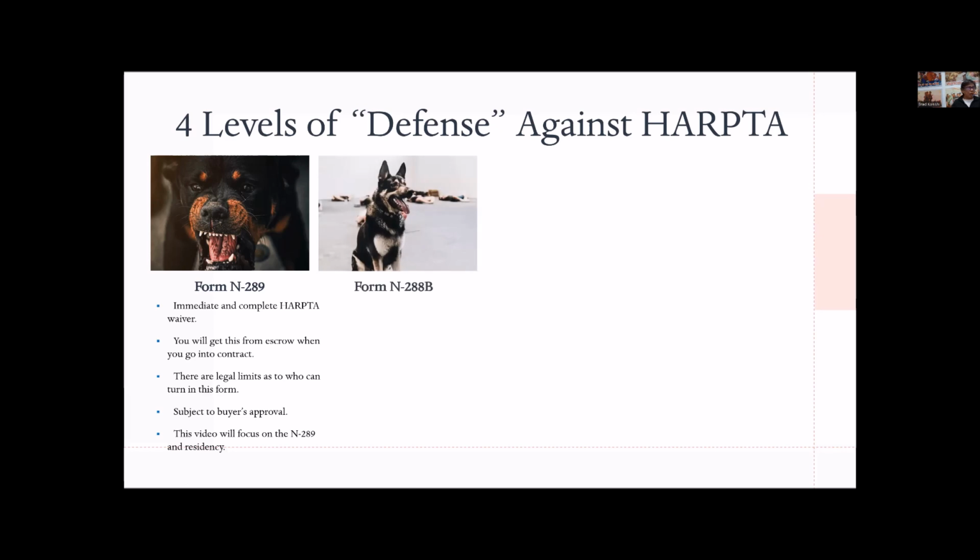However, there's a Form N-288B. If a home seller is not eligible for a waiver via Form N-289, this may be an option for them. This is a form that gets reviewed and approved by the State Department of Tax if you want a HARPTA waiver. It can be filed no later than 10 business days prior to the close of your sale.